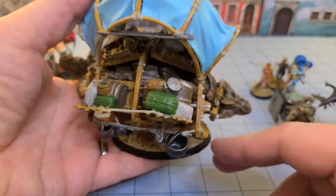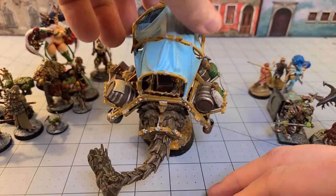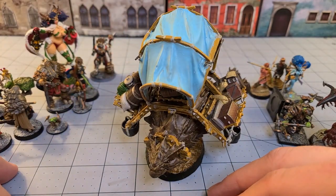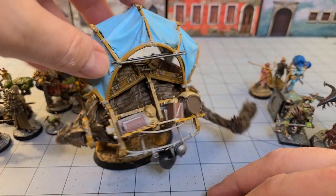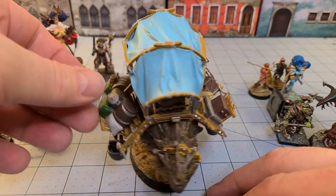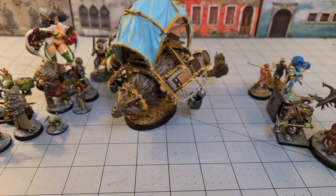But I just got so tired of painting all those little bits in there. So finally I just said, screw it. We're done. We're calling it quits. It's good enough for the tabletop, I think. Could I definitely improve it? Absolutely. I would have done some better shading with the canopy up there. I would have probably used a little bit of ink on the ropes attaching the canopy to the frame. But you know what? It's done. And I think that's the important thing.